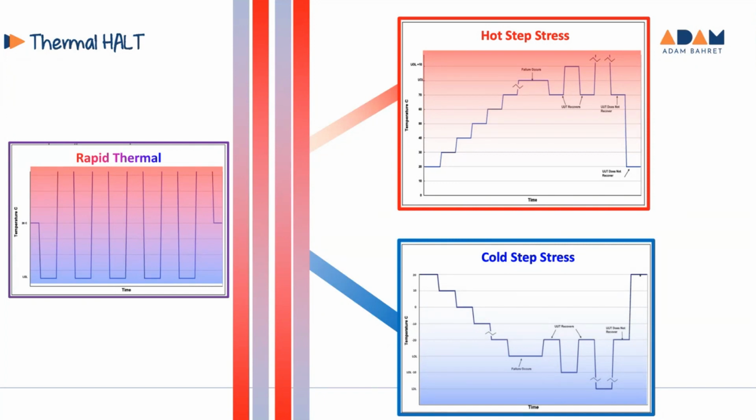So you'd have that for hot step stress, cold step stress, and the transitions, which are determined by the hot and cold step extremes, because obviously we don't want to transition. We're looking for the change to be the stress and not the extremes.